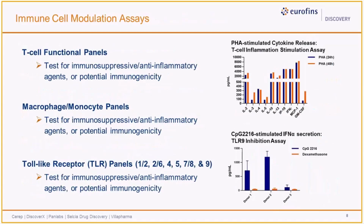We have a range of other immune cell modulation assays available, including assays to evaluate the effect of test agents on T cells. And all of these assays, as I'd mentioned, including the cytokine storm assay, can be set up in both inhibition and activation format. Simply put, in an activation format, we will evaluate the effect of the particular test agents on the cell type being used, largely PBMCs. And in those activation assays, we are comparing the effect of the test agent with known activators either of the cell type or the TLR being examined.